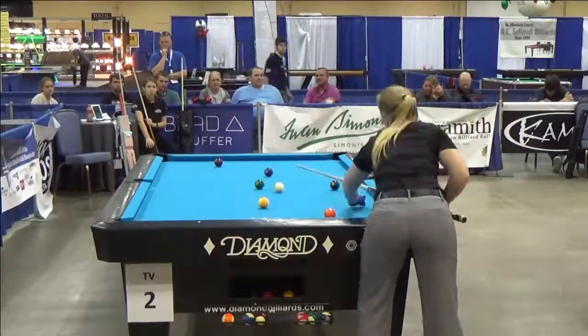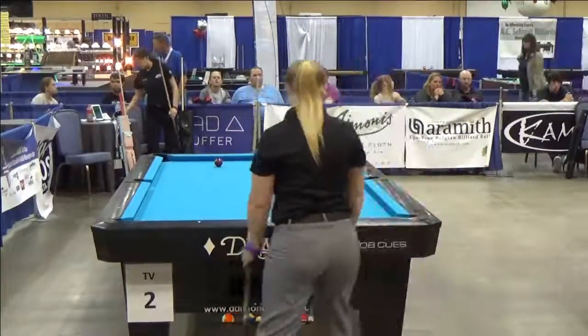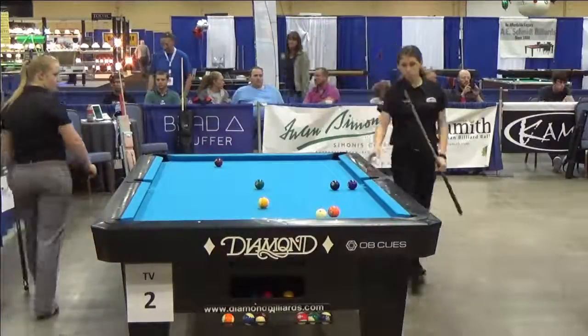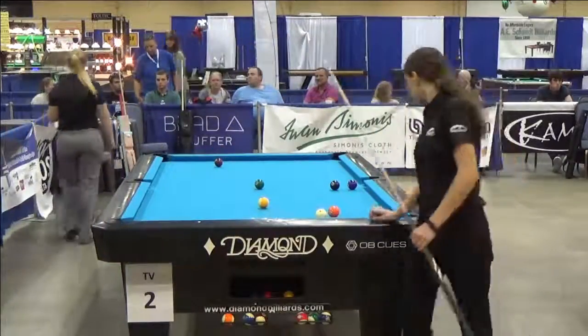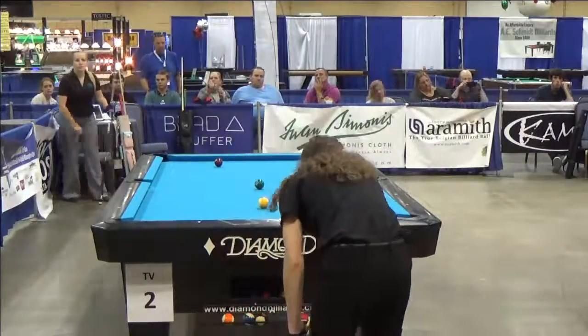Got a little full on the hit, but she did well. She got a bonus in the side. She did well. And she's behind. Kaylee is behind the 5-ball, Bo. Yeah, she's got a kick shot, and she's had success with her kick shot so far.